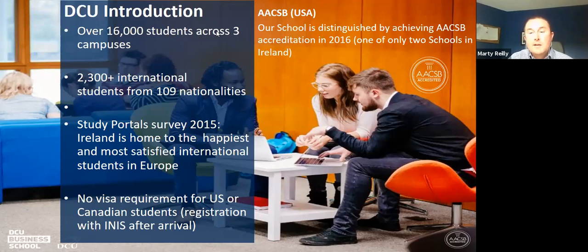There's quite a lot going on in Dublin, particularly in terms of international business and multinationals. It's quite a big factor that attracts many people to Dublin for this specific purpose, so they can get involved in multinationals, and there are quite a lot of job opportunities available afterwards. For US and Canadian students, there are no visa requirements, and they can register with the appropriate authorities after arrival. Our international office would assist with this as well.